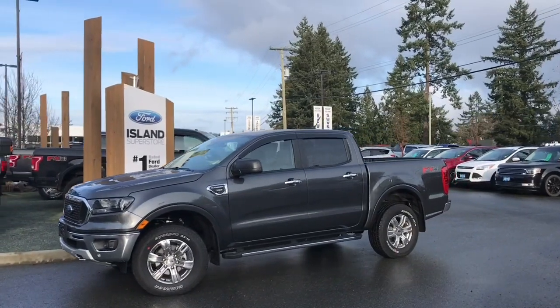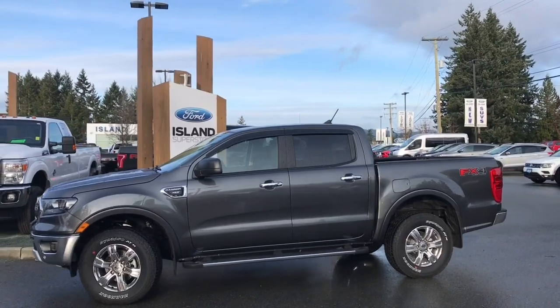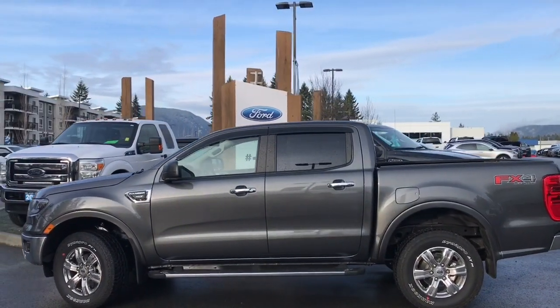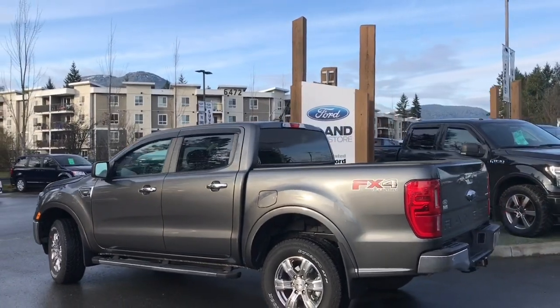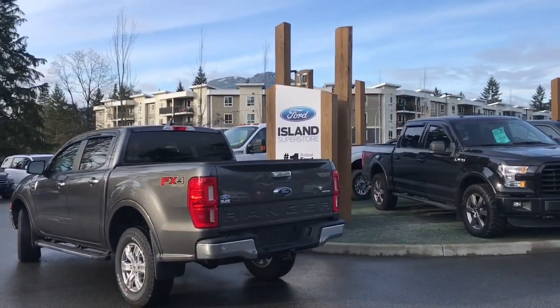Today we're looking at a 2019 Ranger XLT in magnetic. It has black cloth interior, seating for 5, 4 doors, and a 5-foot box. It has a 2.3 liter EcoBoost engine. It's a 4x4, and it also has an FX4 off-road package, which includes skid plates. It has a trailer tow package as well, with a 4 and 7 pin connector.